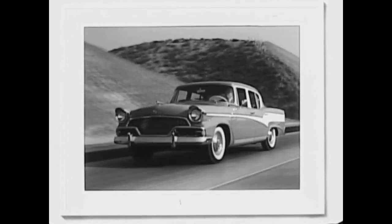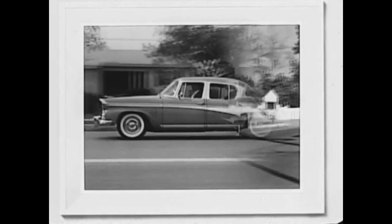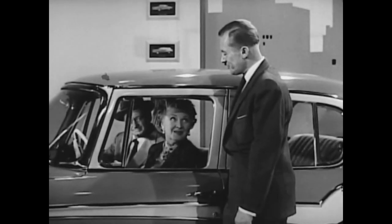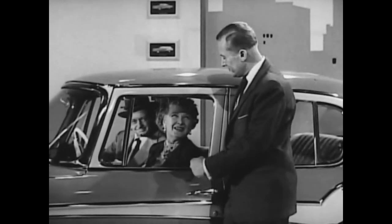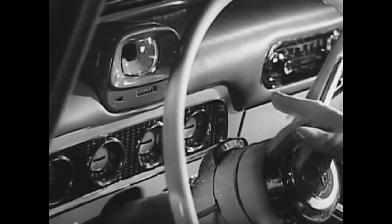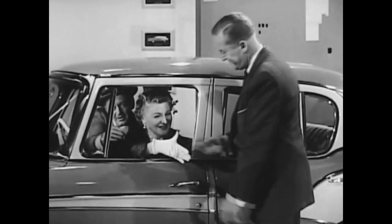Bigger, longer, wider. Distinctively smart from any angle. Well, it's certainly handsome. But does it have a V8 engine? You bet it does, and with 210 horsepower to give you more of that go, go, go. Well, I like the interior, too, especially that big speedometer. And we call that the Cyclops Eye speedometer. Reads quick and easy. Well, it's a deal.